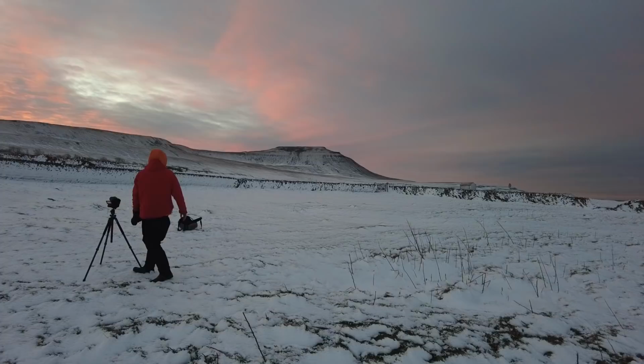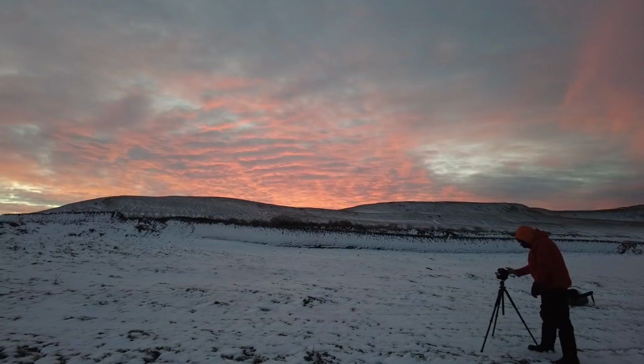This is the sort of crap that really upsets photographers. We're facing that direction, hoping the light's going to come across and just catch a little bit. Look at it going off behind us. It's absolutely out of this world. It is stunning. Absolutely amazing. And we are shooting in the wrong direction and we can't do much about it.